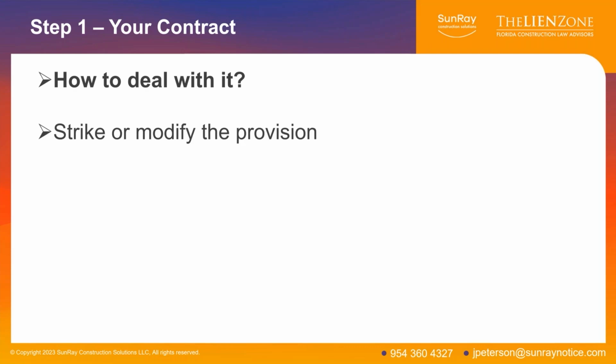So the first thing you should consider is how to deal with it when someone hands you the contract before you sign it. Are there changes you can make to it? Can you strike it from the contract? Can you revise it at all?